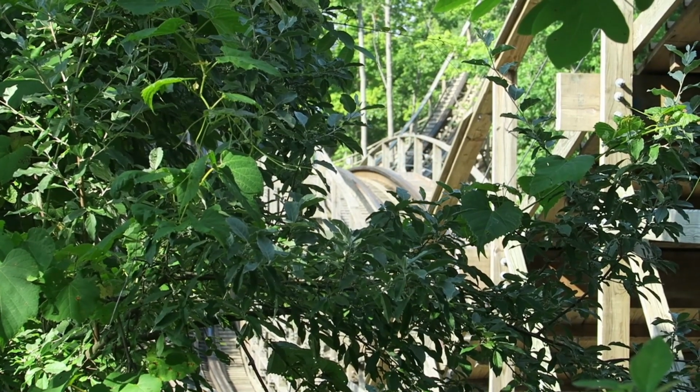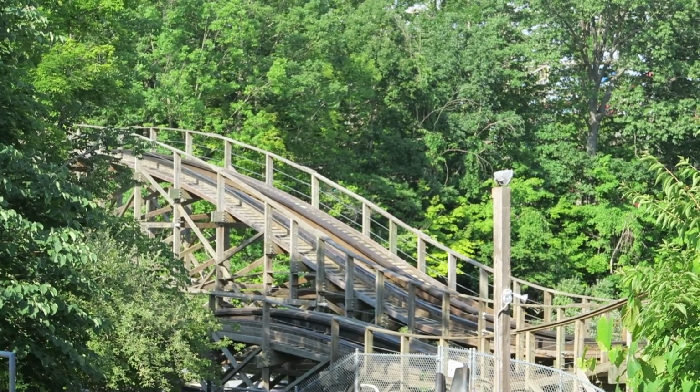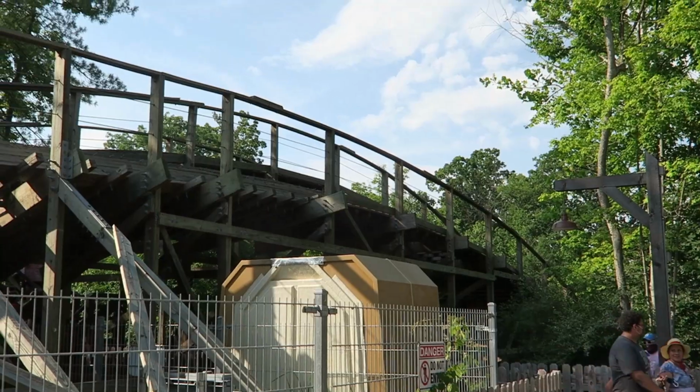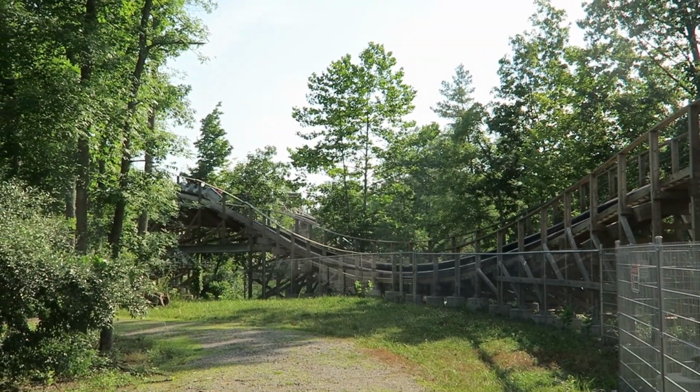None of the remaining hills in Mystic Timbers come close to matching the height of the second hill, which allows the coaster to maintain its sense of speed throughout the rest of the layout. This makes Mystic Timbers arguably GCI's best paced coaster. You do not have a moment to catch your breath.